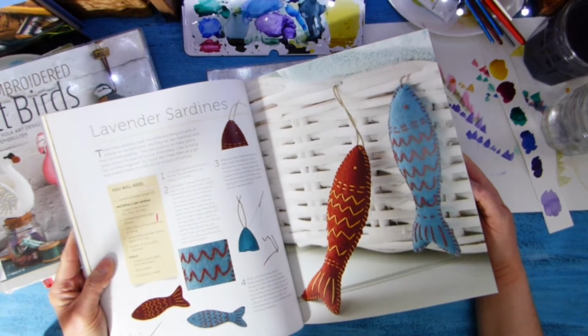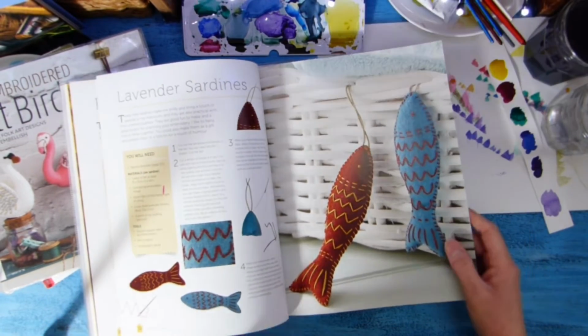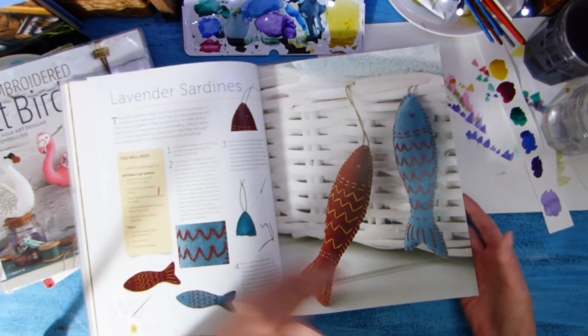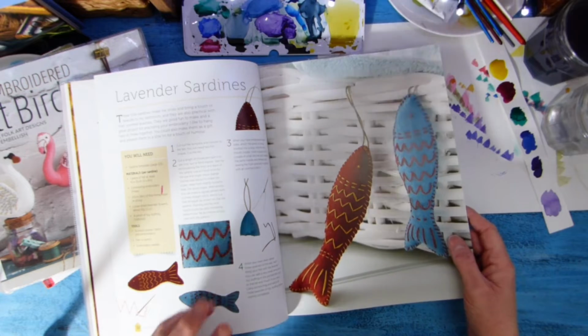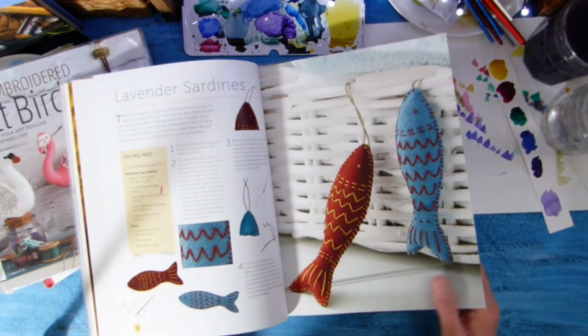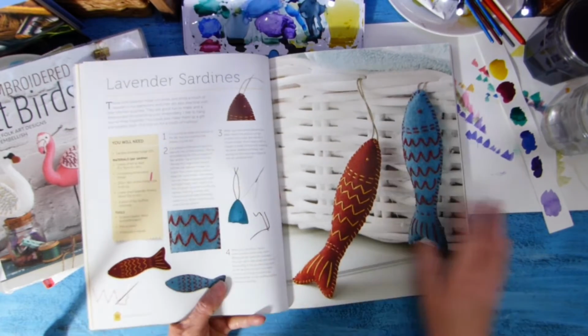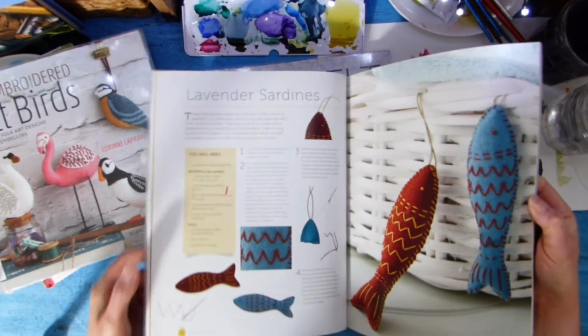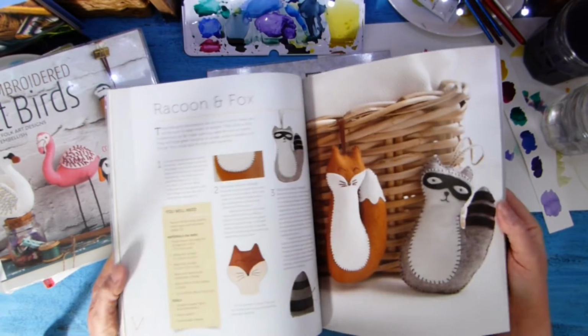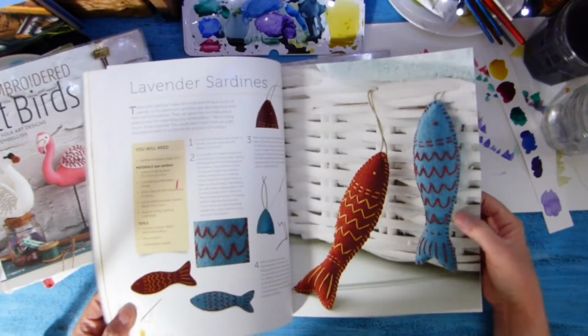Lavender sardines. So these are presumably stuffed with lavender, loose dried lavender flowers. Again, fish, that's something that at the moment I'm really inspired by, the fish shapes. So I'm actually doing some artwork around fish and the seaside at the moment. So no doubt you will get to see some of that work fairly soon. Again, quite sort of folk arty.